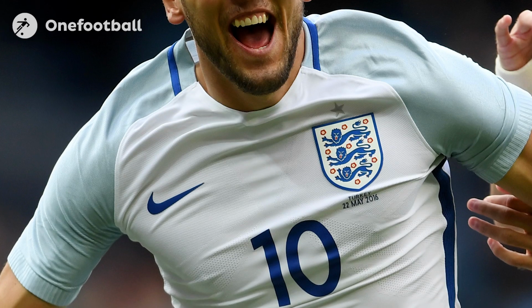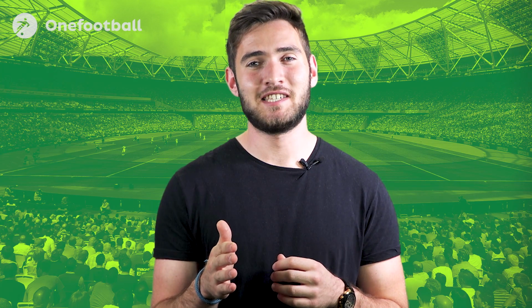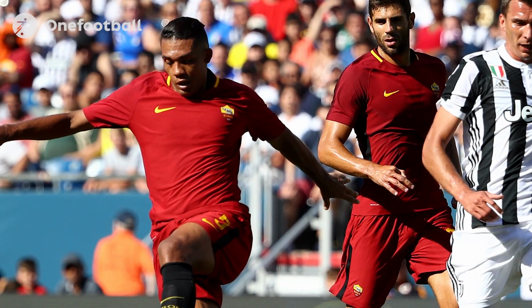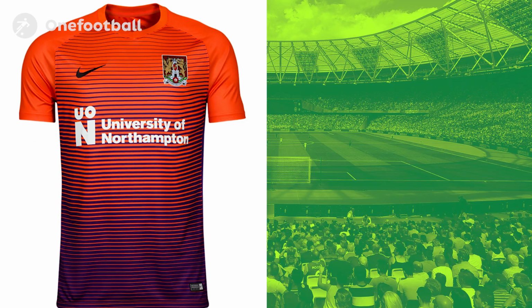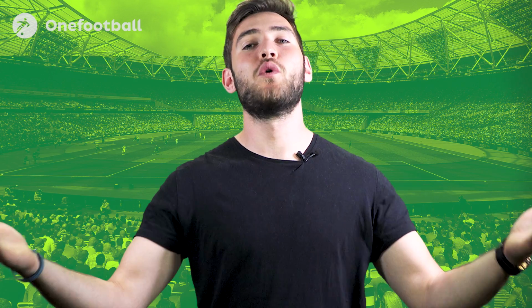Nike are capable of producing some deft touches, but this restrictive kit and the template seen this season by the likes of Roma and many more seem rather bland. Even Northampton Town are getting some leftover stock. But you guys like it, so who are we to argue?